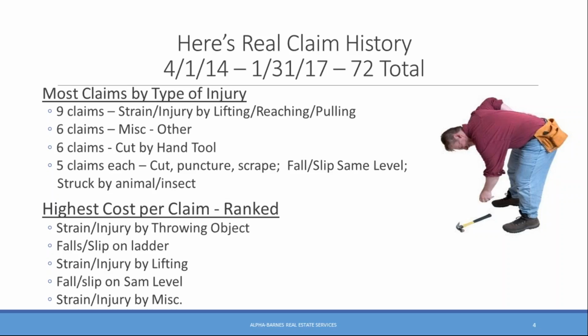One of the biggest claims is an individual threw something at height, and it was too heavy and hurt themselves. Really should not have been doing that. Slips and falls on a ladder, that's not good. Those get expensive, folks. So those are the expensive ones. Oops, I see a typo. My apologies. Fall, slip on same level. And then again, frustrating, strain and injury by miscellaneous.